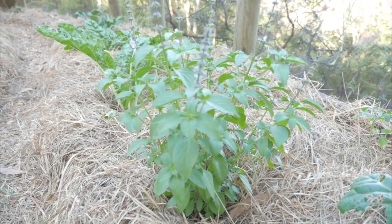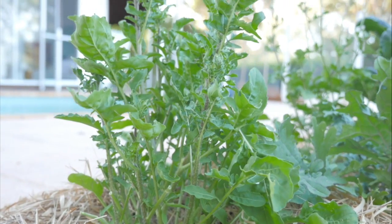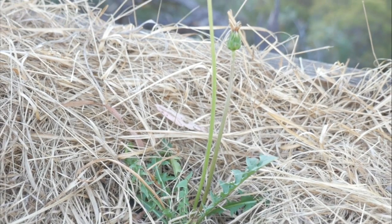Here we have some sort of basil, I'm not sure what it is. That's either called a lemon basil or a Thai basil or something like that. Super strong lemongrass flavor in that one. Amazing. Here we now have another rocket going to seed. More flowers up there. Oh, more rocket going to seed. Well, here we have a little dandelion. And we all know why we have a little dandelion, because it blows its seeds of possibilities anywhere and everywhere.